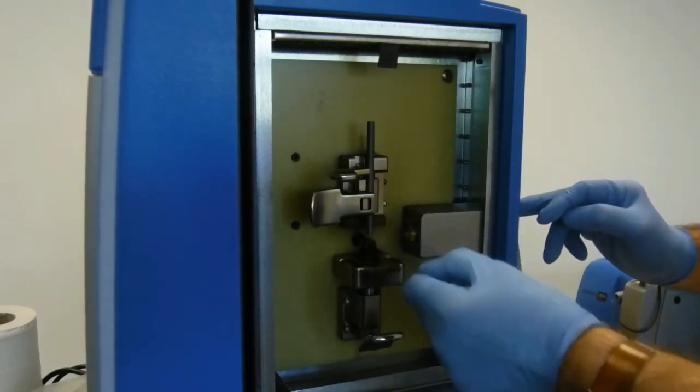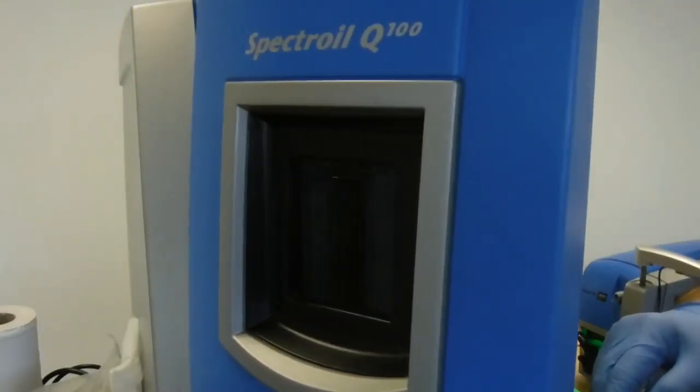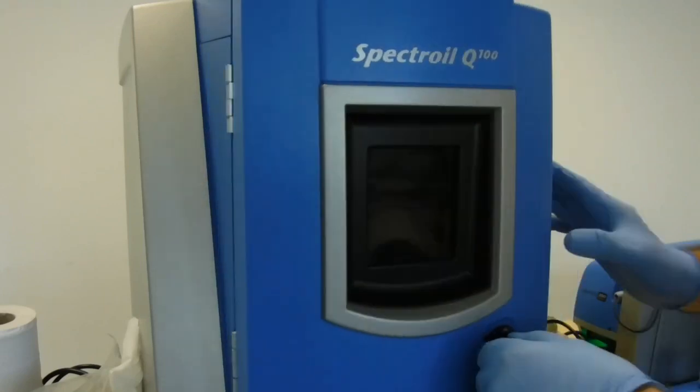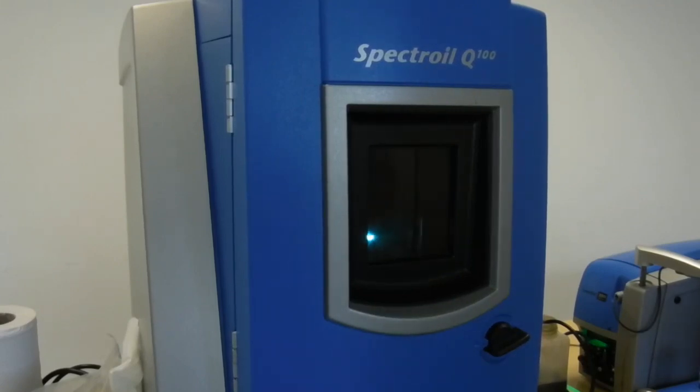If you forget to lift that up, or if you forget to set that gap properly, it will tell you you've made a mistake. So we close the door, press the green button, and you will see the spark happening. It takes about 20 seconds, and then that's it done.